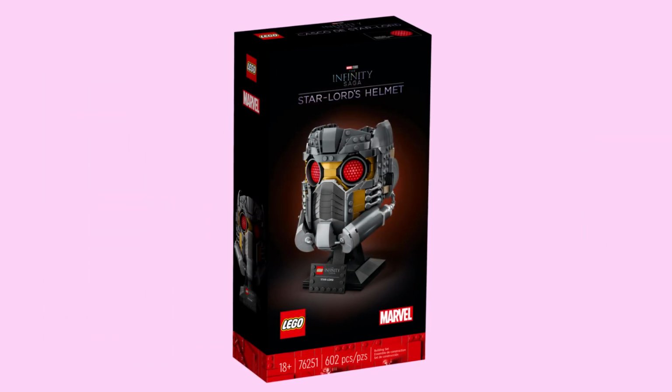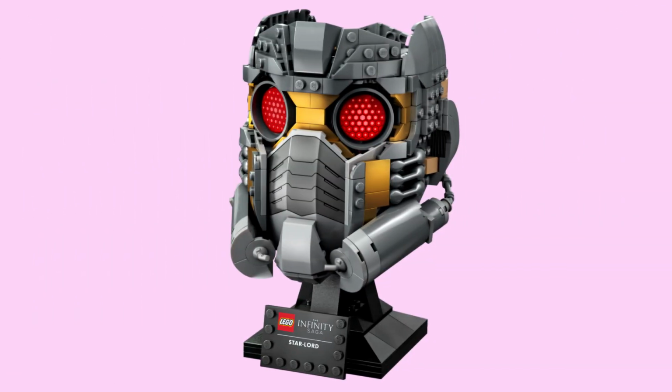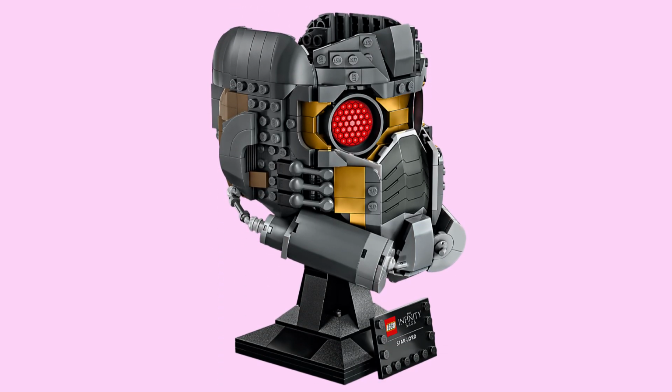Now it's time to move on to LEGO Marvel, who just unveiled the Star-Lord helmet, and it is a pretty impressive model, capturing all the details pretty well. The only thing that weirds me out is the gap on top. I understand the exclusion of Star-Lord's hair, but it makes the set feel a little incomplete as a result.